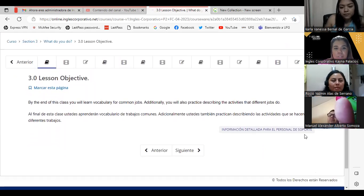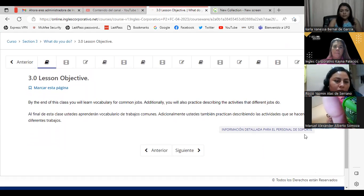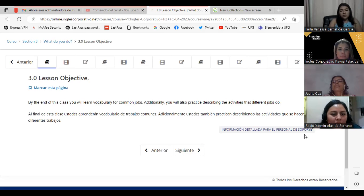Vaya, Rocío, please, léame las instructions. By the end of this class, you will learn vocabulary for common jobs. Additionally, you will also practice describing the activities that... okay, my friend, words to improve, additionally. Rocio, repeat, additionally. Additionally. Describing. Describing.